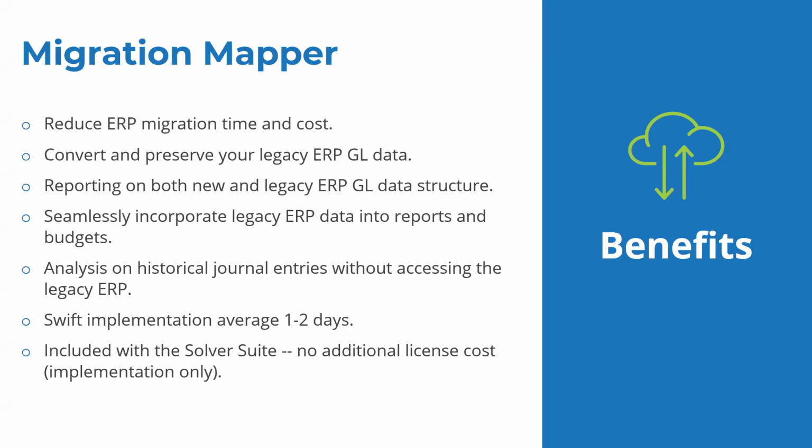Also, reporting on both new and legacy ERP data. This means that even after migrating, you can generate reports using the old system structure or the new one, providing flexibility in analyzing your financial data and also seamlessly incorporate your legacy ERP data into reports.